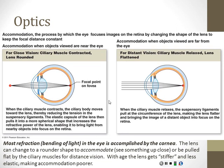Now, as people get older, this becomes harder and harder to do, because the rounding of the lens comes from its own intrinsic elasticity and flexibility. As we get older, the lens tends to get stiff. It doesn't want to become round. It wants to stay flat. So what you'll find is that as people get older, they hold things further and further away, right, until their arms get too short and they have to get glasses. It's because this is not happening anymore.